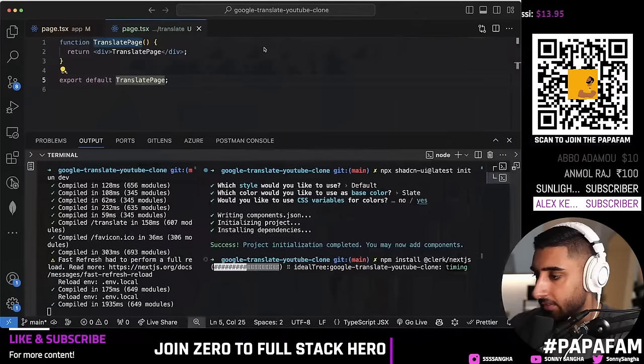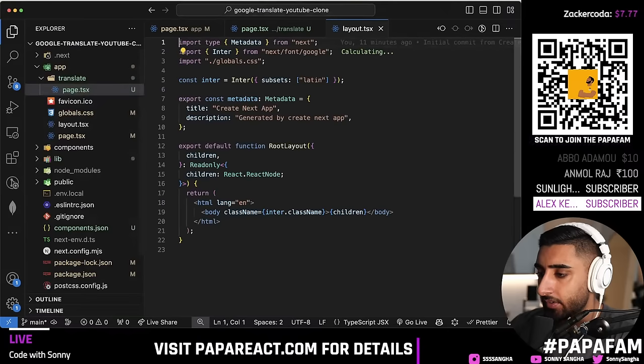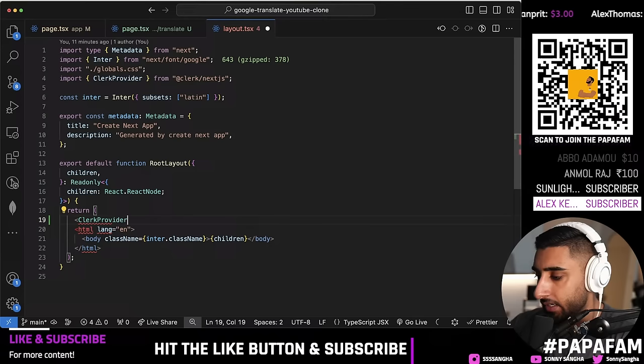Then we need to add a Clerk provider to our application. We typically do this at the top level of our app. So inside of our layout folder over here, this is essentially the starting point of our application, so you can modify your metadata, all that good stuff here. But what I want to do is wrap the entire app with something called Clerk provider. Just like so, boom, and then you pull it in just like that. Now, that's literally it, right?